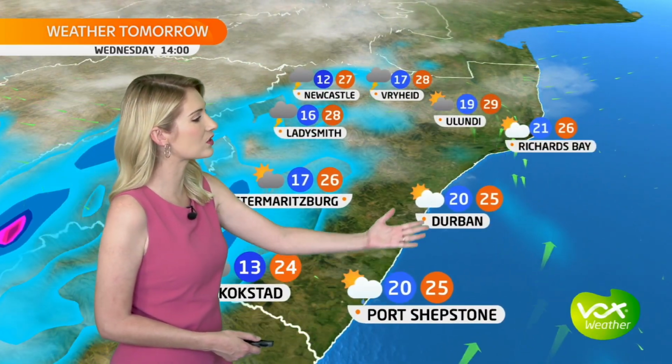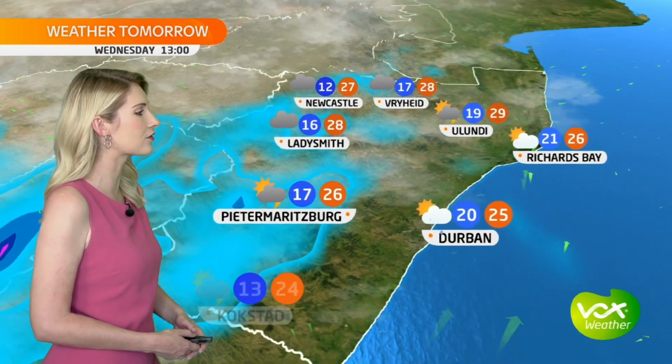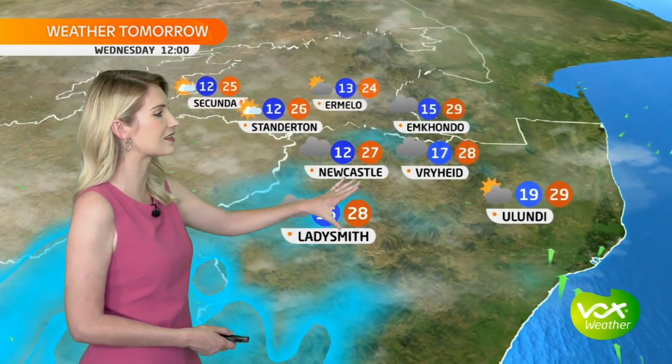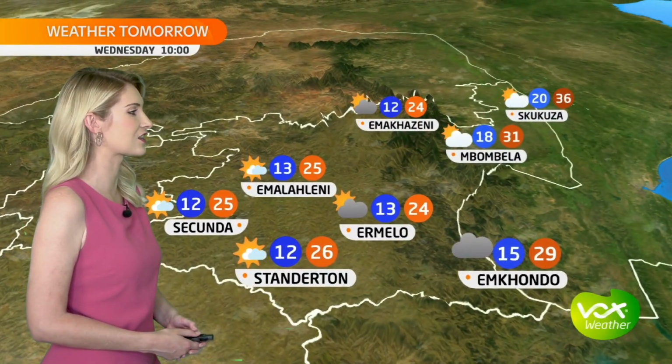Winds also turning southwesterly for the coast of KwaZulu-Natal, and thunderstorms becoming scattered from the afternoon over Pietermaritzburg, Ladysmith, and this includes Newcastle, with the likelihood of a few light showers reaching the southern coastline.